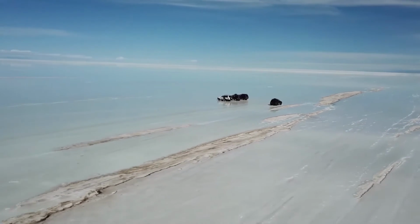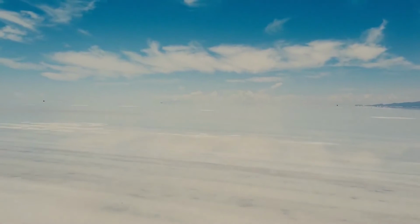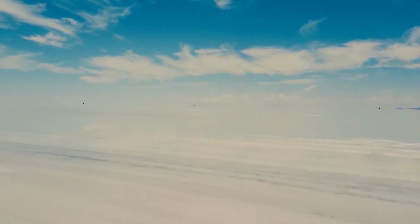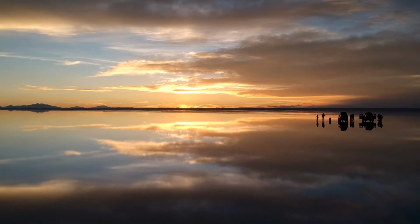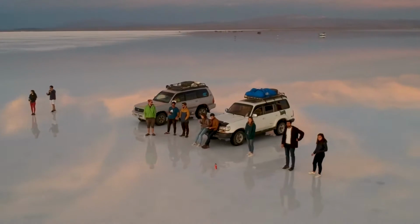History buffs will have their collective breaths taken away by the beauty that is Salar de Uyuni, and that's without first looking at what the area actually has to offer in terms of sites. You see, the region isn't just rich in salt, but lithium as well. Since the ground is so incredibly flat there, space agencies across the globe actually make use of this region to recalibrate the satellites that they have revolving around the Earth.